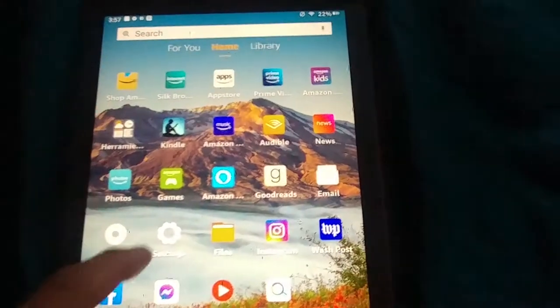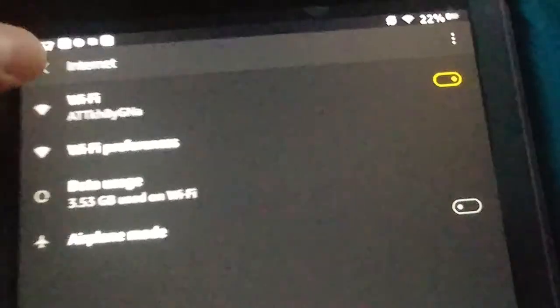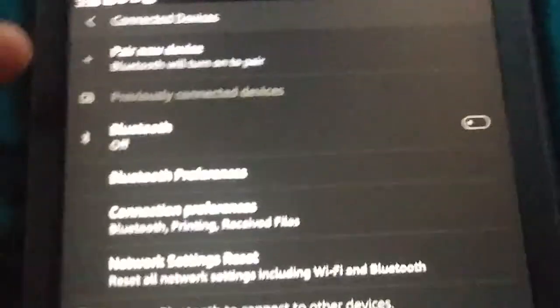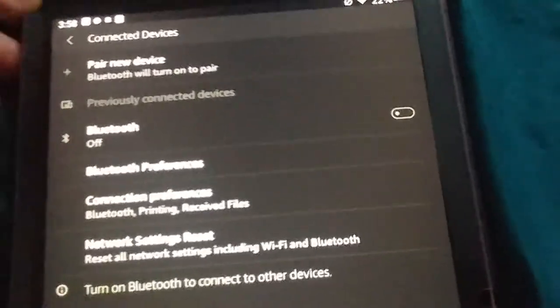So let's go to settings quickly. This is the internet. You can find the internet in here. Yep. Wi-Fi preference, data usage, and airplane modes. Connected devices like Bluetooth, new Bluetooth, Bluetooth preferences, and others.